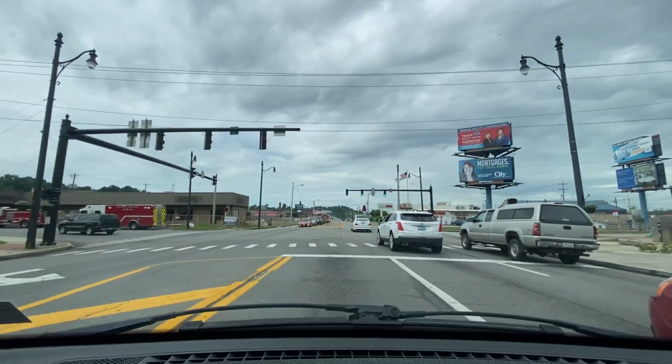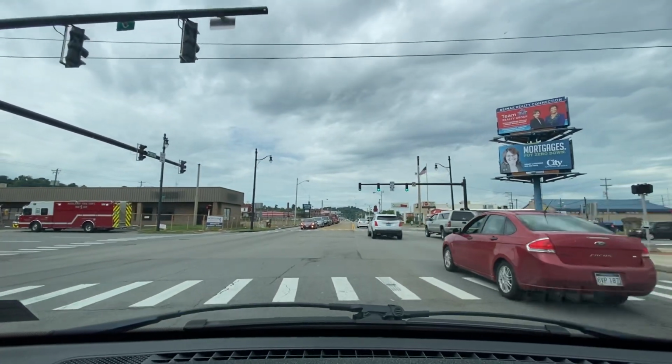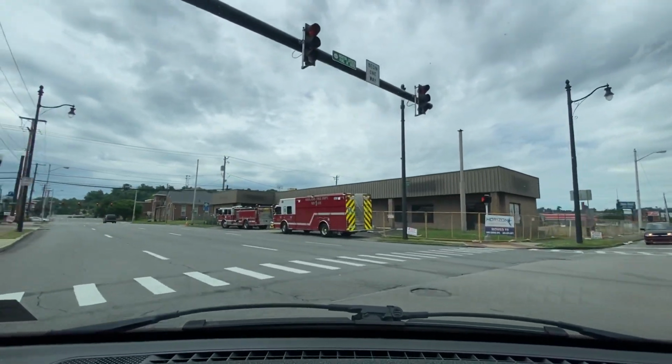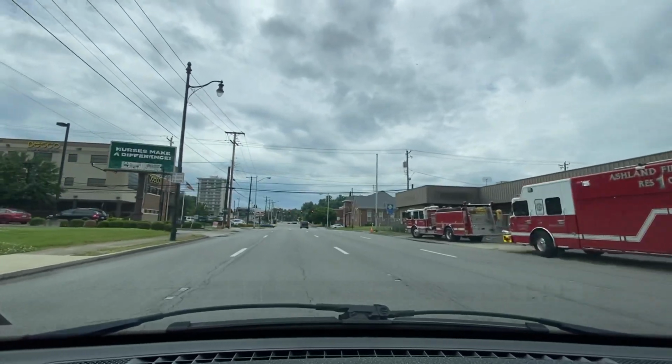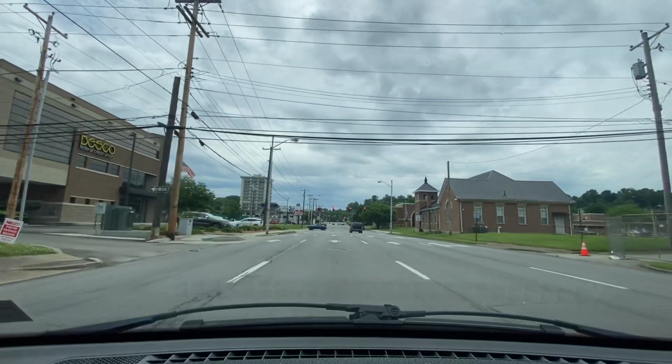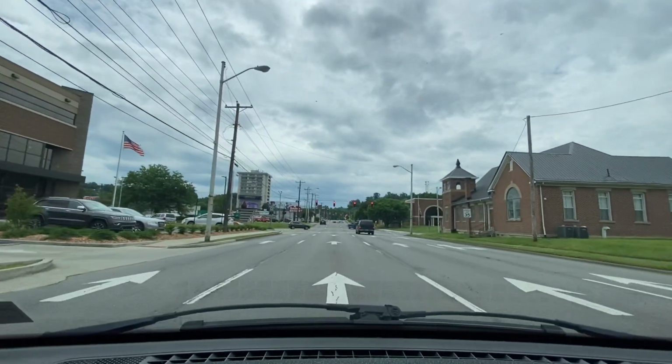Make this left. There's the Ashland Fire Department vehicles on our left. Well, now they're on our right. As we're driving left, you're going to see them on your right. You see them? Drive Smart, Kentucky. 60 Safe Corridor. Desco Credit Union on our left.